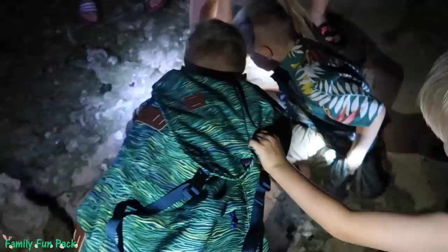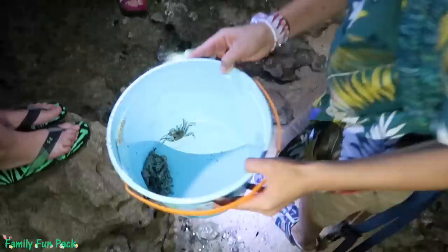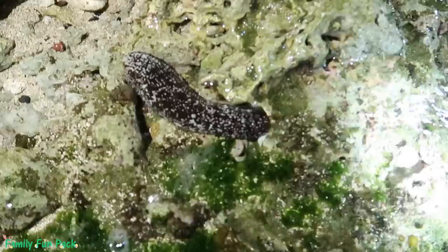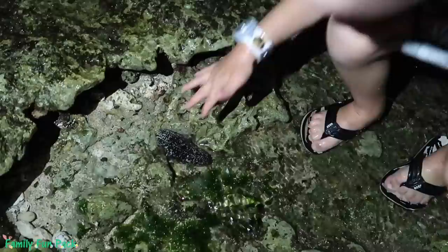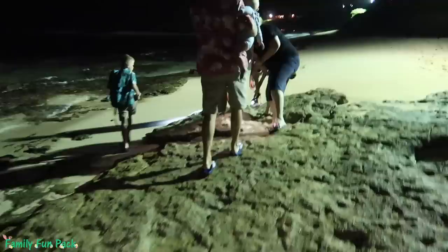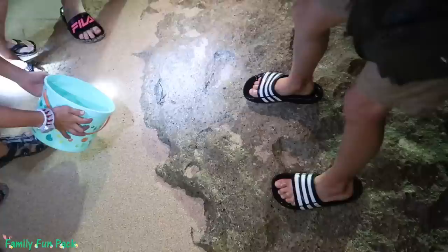You got him? Two crabs. What? Is that one having fun? I guess so. There's a sea cucumber, you guys. Cool. You should try. I should try. I don't know if I want to try. Should I try? Cool. Yeah. Please. Ew, sick. It's slimy. Oh, he's huge. Look in your mouth. Look him in.